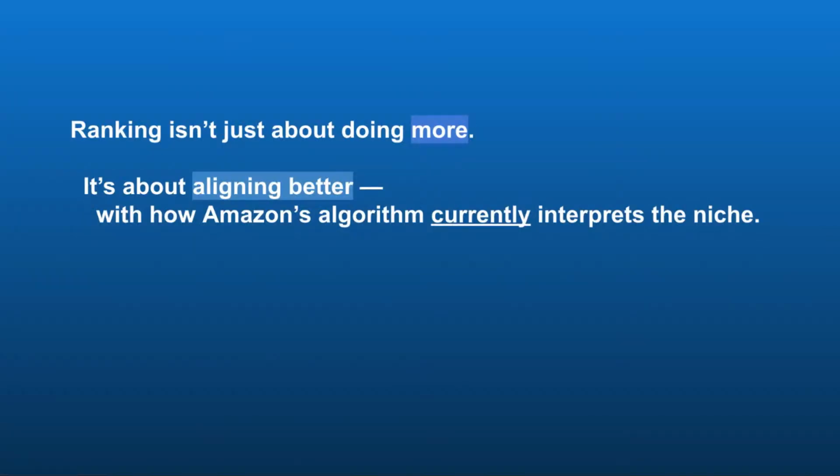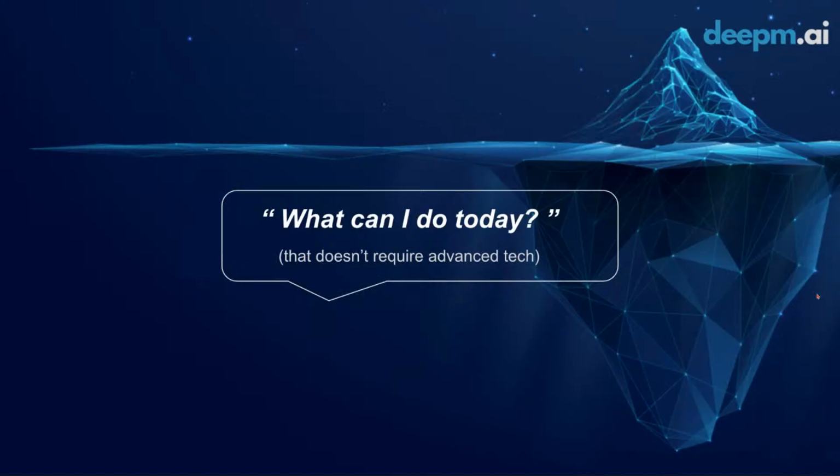So what this boiled down to, and we've got hundreds of other observations to go along with that, is that ranking isn't just about doing more. It's not about hitting a specific metric. It's not about, like, what percentage conversion rate should I be at? It's not that at all. It's about aligning better with how Amazon's A9 algorithm currently interprets the niche, and how you're doing relative to your competition.